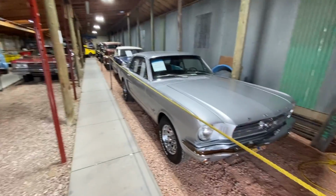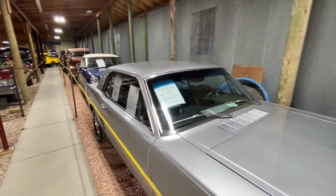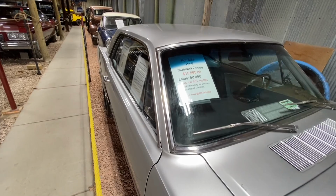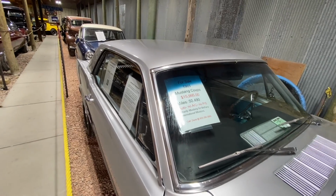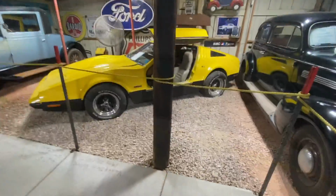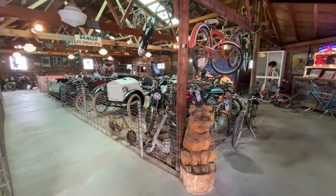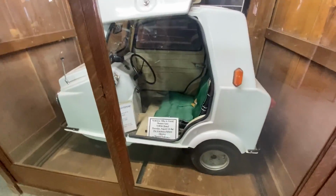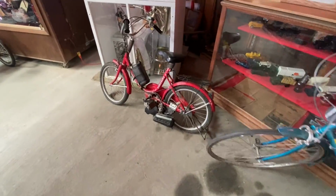Wow. Look at that Mustang. 65 Mustang Coupe. There's only 50,000 miles on this car originally. No power steering, no AC. There's bicycles and motorcycles. It's the original moped.